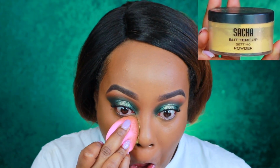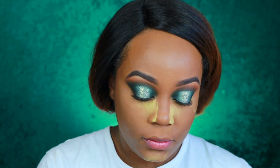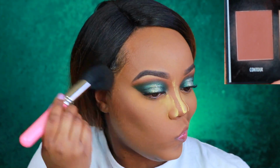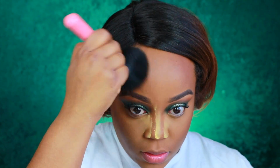and now I'm setting it with the Sacha Buttercup setting powder. I also press this into the skin with the beauty blender. However, if you want a more seamless kind of under eye, you can press it into the skin with a brush or an under eye highlighting brush, but I just go in with this, and it makes my face look just as wonderful.